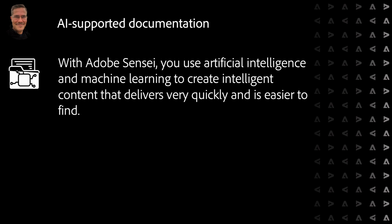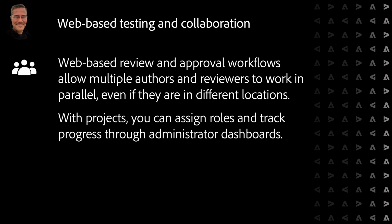And we are also building that into AEM Guides, where you can use Adobe Sensei and machine learning to create intelligent content that delivers very quickly, is easy to find, and is easier and faster to create, like with automatic tagging.